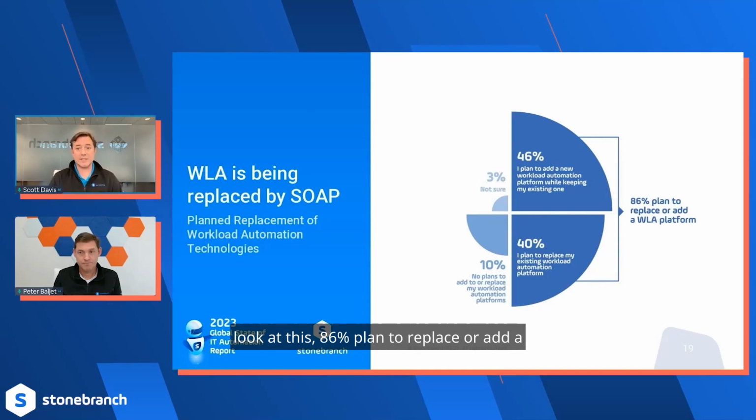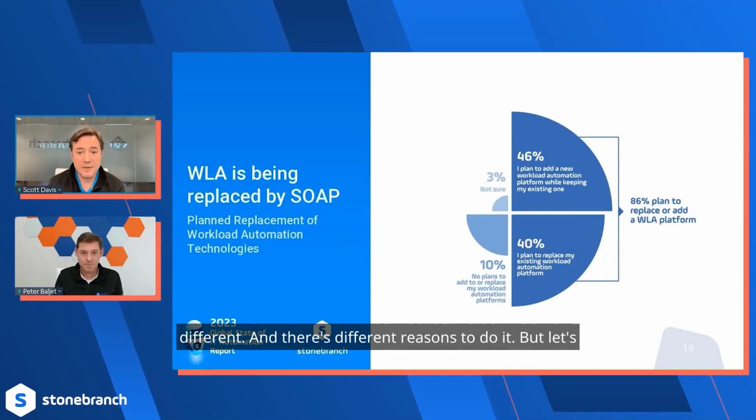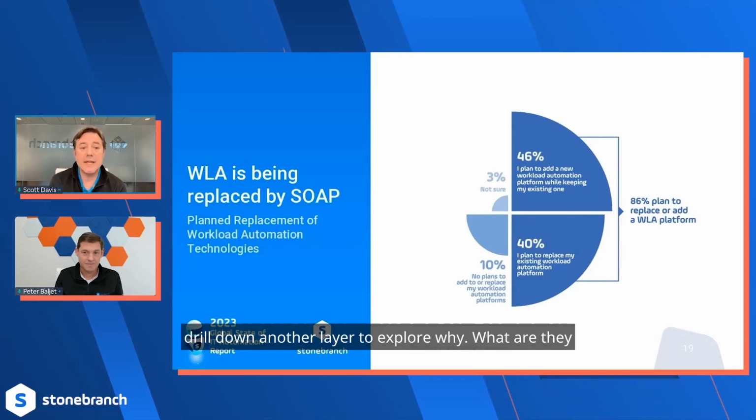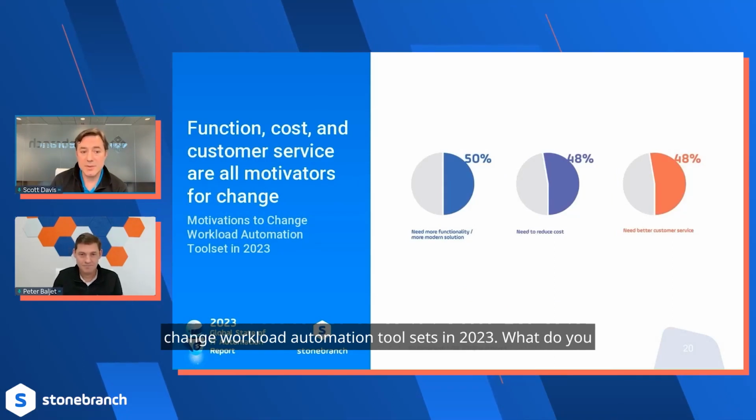When I look at this, 86% plan to replace or add a workload automation platform, and each play is a little bit different. There are different reasons to do it, but let's drill down another layer to explore why. What are they trying to get at? So here are the motivations to change workload automation tool sets in 2023. What do you see here, Peter?